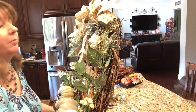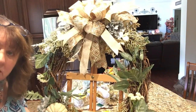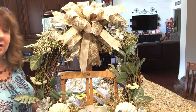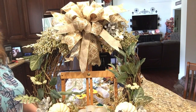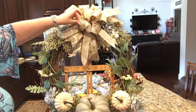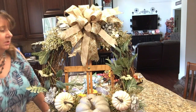I'm still working on the bow, but it's getting there. I can't get the whole thing in the picture. Oh my goodness. It's a monstrosity. I need to move back. But I'm still working on the bow. But there it is. It's getting there. I'm telling you guys, this one has been a test of my patience.